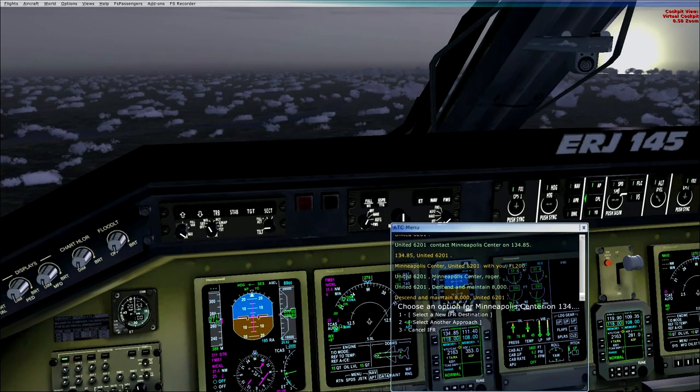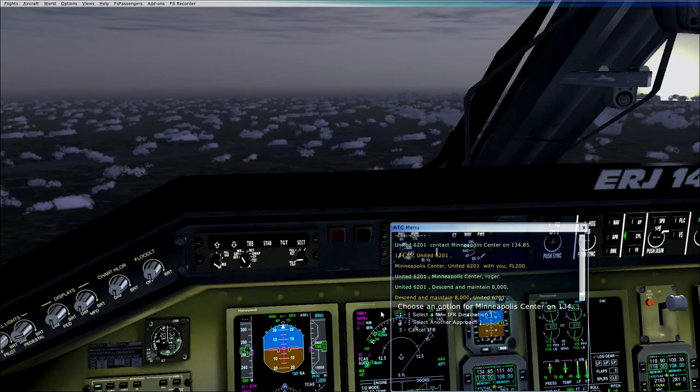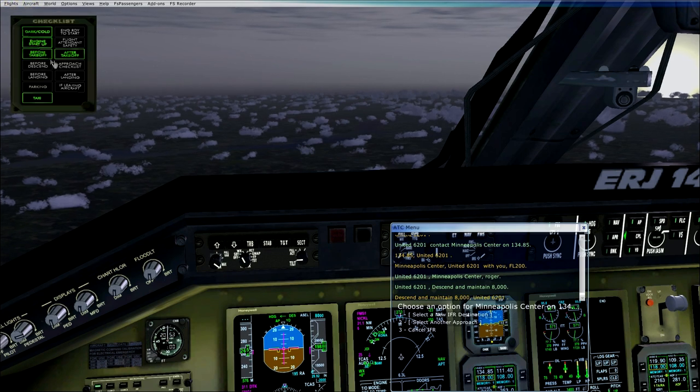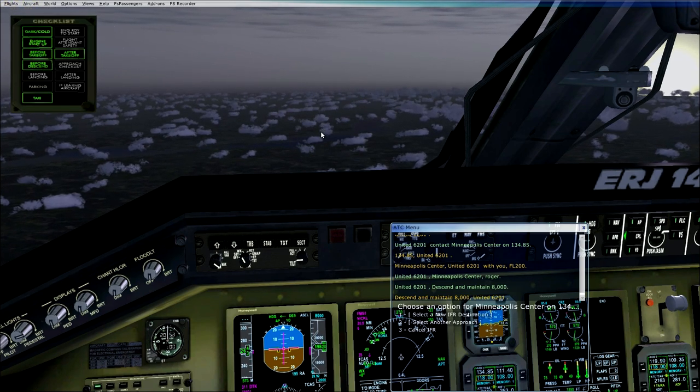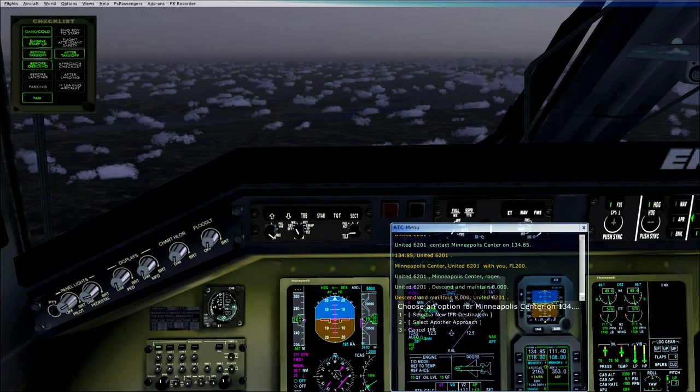Right. Before descent checklist, speeds need to be set. I think that's it for the before descent checklist. FMS, RMU, speed set. Set. End of checklist. Yep. Okay.